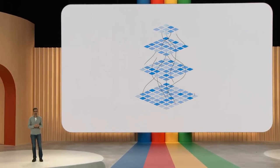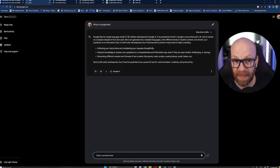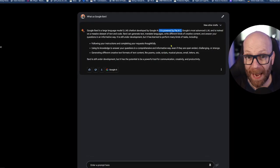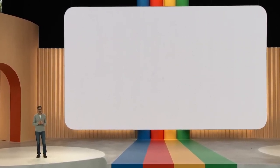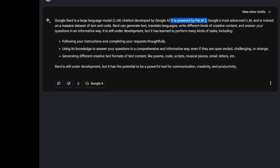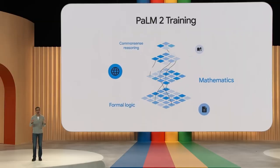Bard can generate text, translate languages, write different kinds of creative content, and answer your questions in an informative way, and it's still under development. So we know this is really up to date because the big announcement at Google I/O is that it's now powered by PaLM 2, as it says here. The initial release of Google Bard was not powered by PaLM 2. It was powered by a lesser language model. Google Bard is powered by PaLM 2, which is big, big news.